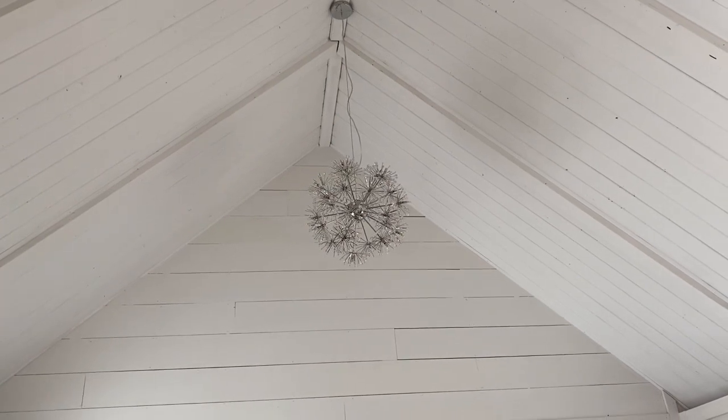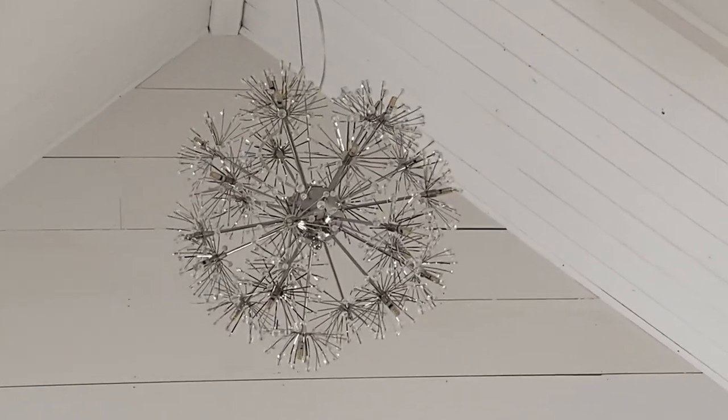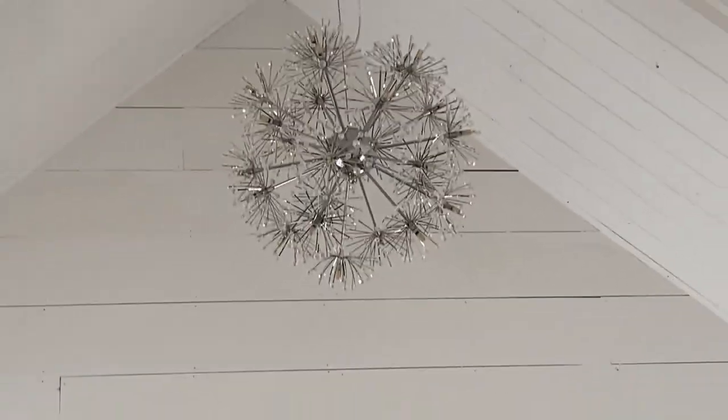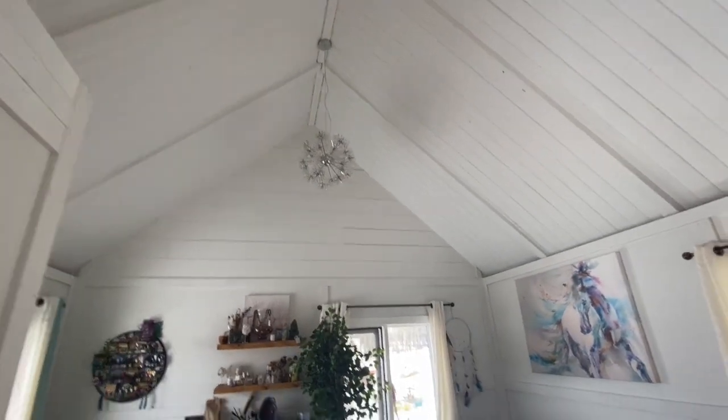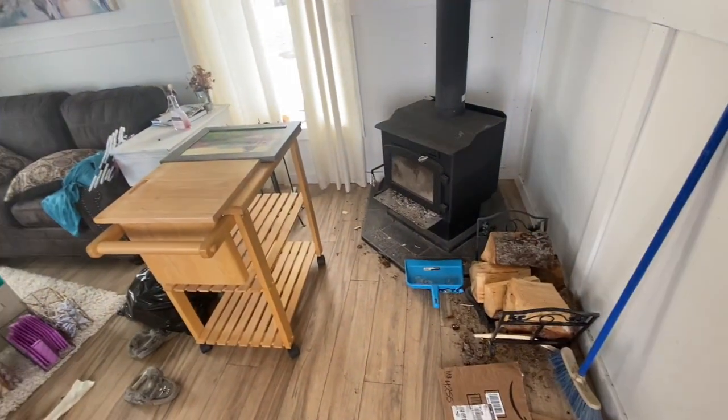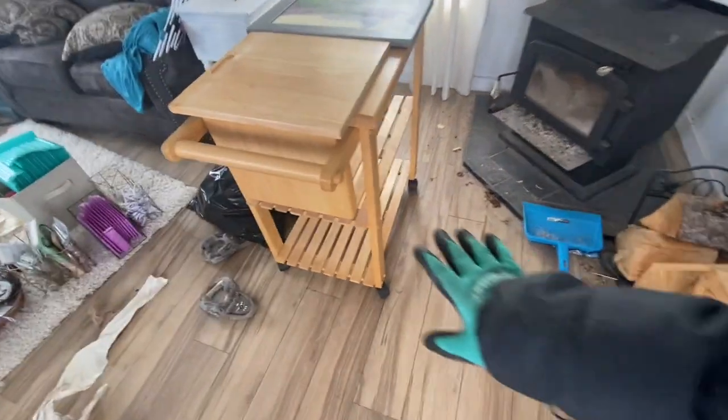The last time I showed this little building, someone asked about the chandelier. Yes, it is a dandelion puff chandelier, which I love. So yeah, I got my wood stove in here. It's a disaster. This is my little flower cart.